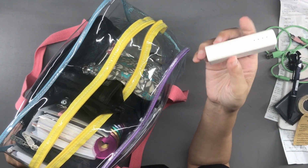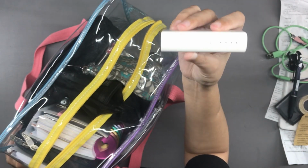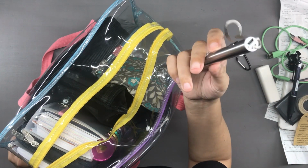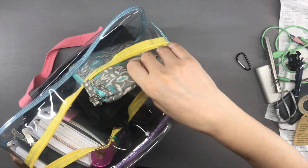another smaller power bank. This is an old one that used to belong to my niece. This is the Mophie brand. A random carabiner, a small rechargeable flashlight which charges with a micro USB cable. I bought this on Shopee, link will be below.